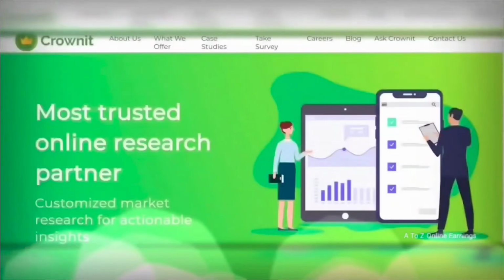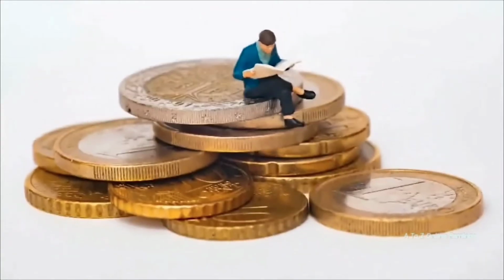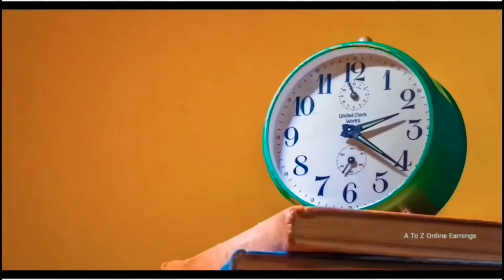Number 1. Undoubtedly Crownit mobile application is number 1 because here you will receive a lot of survey invitations every day. They pay more for surveys and most survey invitations can be easily completed by everyone. They will pay you between 20 rupees to 1000 rupees per survey. Payment for each survey you successfully complete will be credited to your Paytm wallet after manually verifying your survey answers. This procedure takes 10 to 60 days to complete.